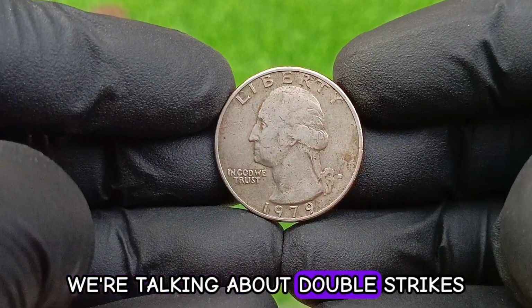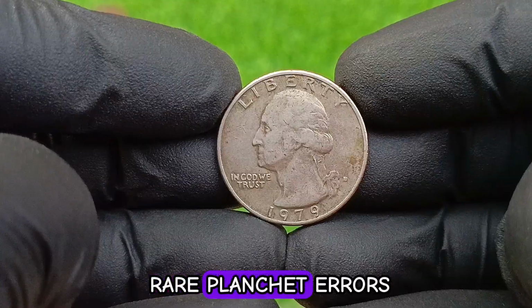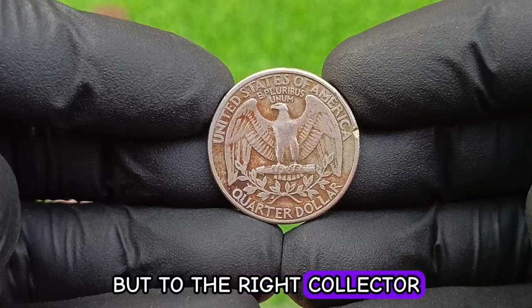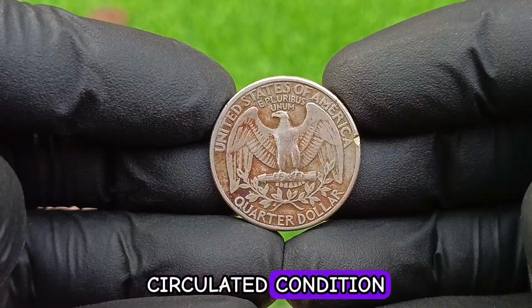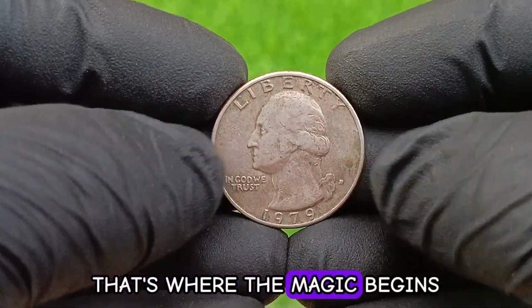We're talking about double strikes, off-center minting, die cracks, and even rare planchet errors. Details so small they're invisible to most untrained eyes. But to the right collector, those details are worth a fortune. Imagine finding one in dirty, circulated condition that still carries these minting secrets. That's where the magic begins.